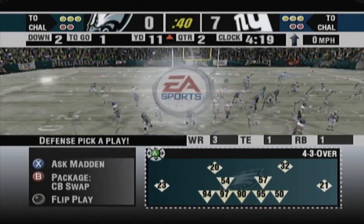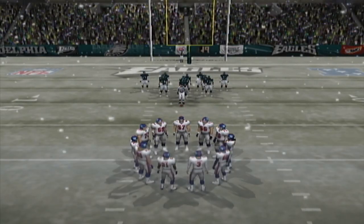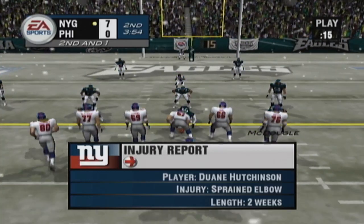Palmer did a good job finding his tight end on that play. I'll tell you, it looked like the defense thought the running back had the ball coming through the hole. When you talk about selling a play fake, that's just the kind of thing they're talking about.